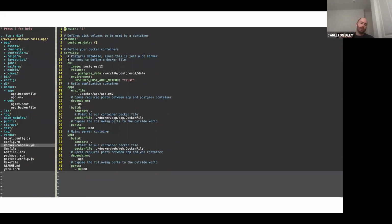Under here we have the services portion, and this is going to define each of our containers. You can see we have a DB container, an app container, and a web container. These are the three central containers that we need for a Rails application. If you notice, there's no Docker file for the DB because we don't really need to do anything special with the DB container. We simply need a Postgres database. I specify the image, Postgres 12. I say use the Postgres data volume that is specified up top. And I set this one environment variable for host auth method trust. And we're good to go.